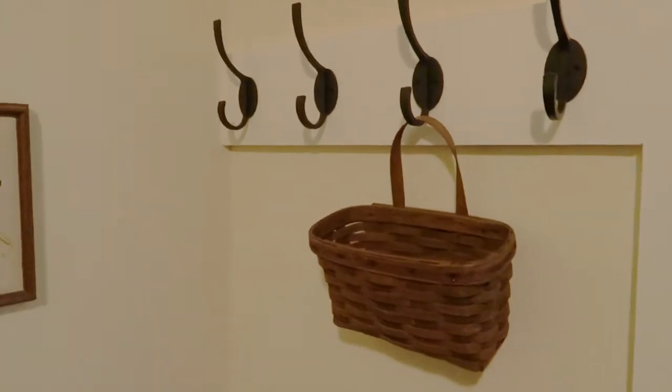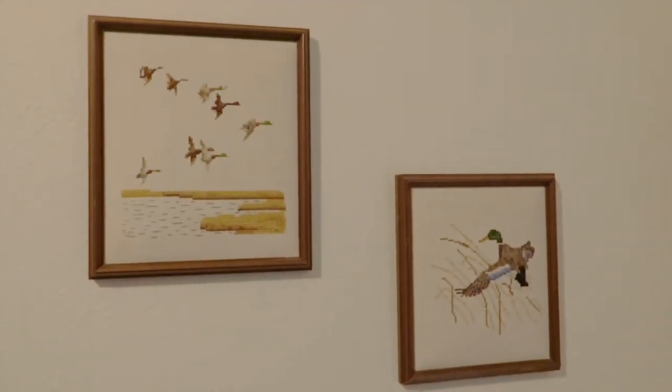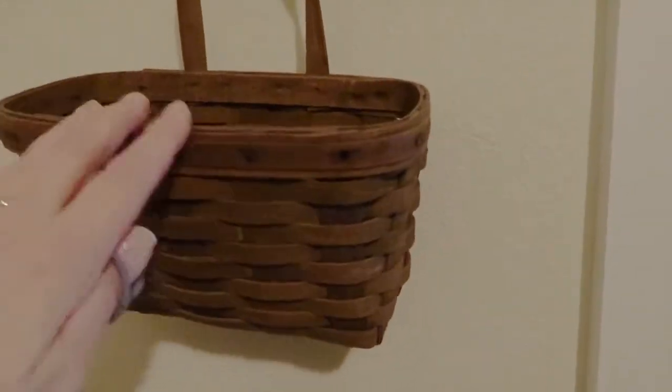And I have those hooks all over the house. They're just so handy, and I got them all to match. And that's just a cute little cross stitch. Found both of those at Rolling Hills. And that is a Longaberger basket I found at Rolling Hills for probably $1. I don't know, I've had it a while.